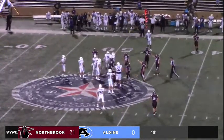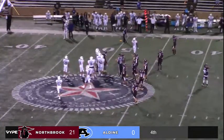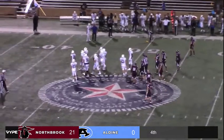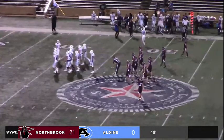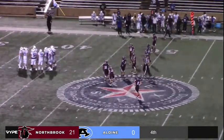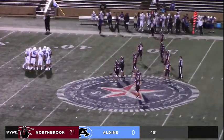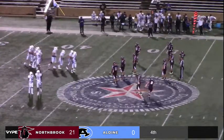Oh, looks like a couple guys moved a little early there for the Mustangs. Prior to the snap, false start on the offense, 5-yard penalty. Repeat, first down. First and 15, and that clock's just going to keep on ticking here. Under 8 minutes to go.